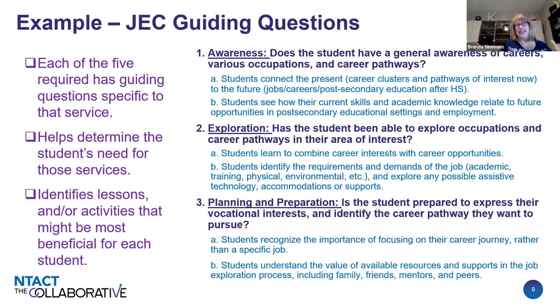They probably could, technically. They could really benefit from all of them. However, there may be some students that maybe already have an idea what they want to do. They're already on a great pathway, and so maybe they don't need one or more of those five required activities.